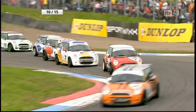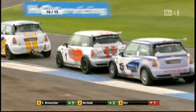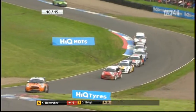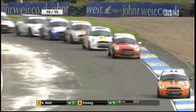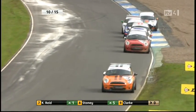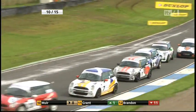Look at David Slade. He's got pressure now on him from Ross Wiley. Ross, first-year driver, 20-year-old, ex-Karter. Some might say he's left it a little bit later than some drivers to come into saloon car racing, but that's made no difference at all. He's come in, he's been really quick, he's been a good, mature young driver, and he's doing so well in his first season.